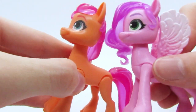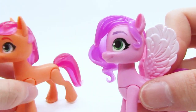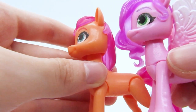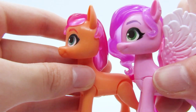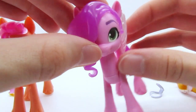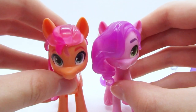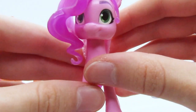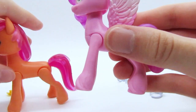So she has a very similar eye style to Sunny's, but her eyelashes sort of end in a bit more of a wing. Pipp's nose seems to be shorter as well compared to Sunny's, and definitely a little bit more round, more like the Generation 4 ponies, rather than ending in a bit of a square. You can definitely see that from above. Pipp's nose is definitely shorter and smaller. That's so cool. Okay, now let's take a look at the side.